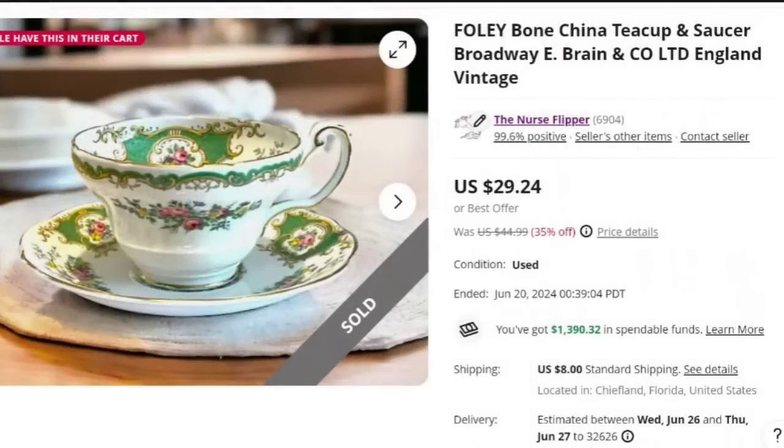Up next is a teacup. I love selling teacups. They're not all big money, but that is okay. So this one is a fully bone china from England. It is vintage. It sold for full price at $29.24. This one was not listed very long ago. It was listed less than a month ago.